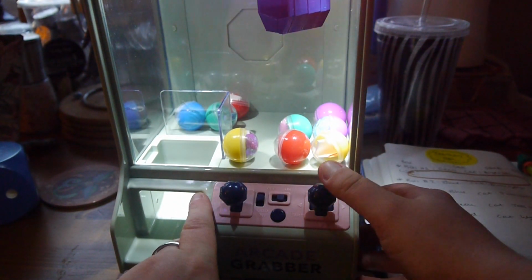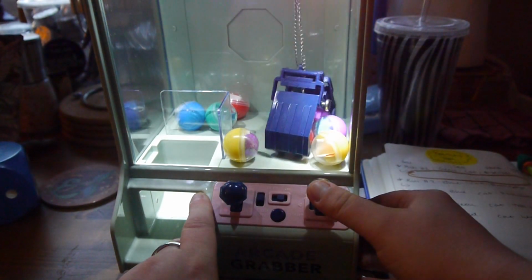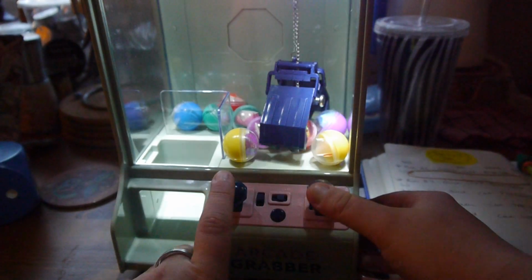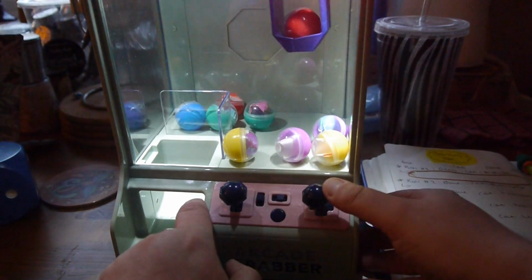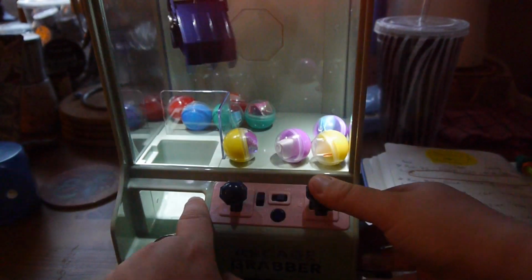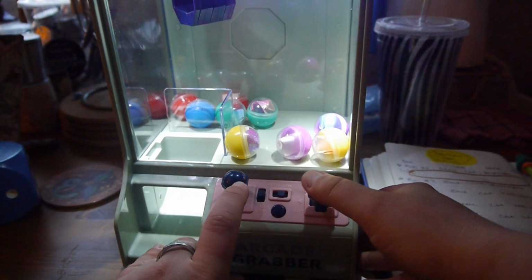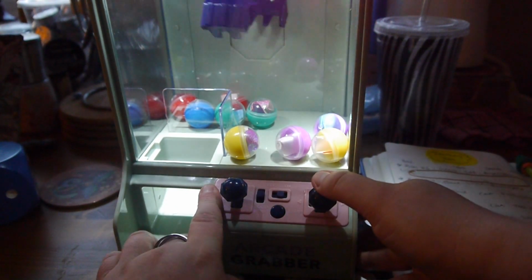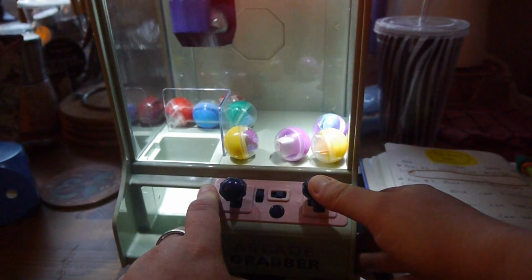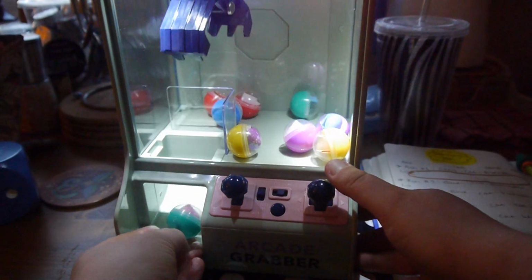And of course they always have really annoying songs. Oh my goodness, I don't want them all. No, just the one will be fine. Moving along. Oh no, I dropped it. I was meant to push this one. Oh no, I'm just going to have to choose another one. I don't think I can pick that one up now. It's getting used to these controls because these ones are different.